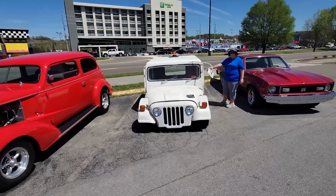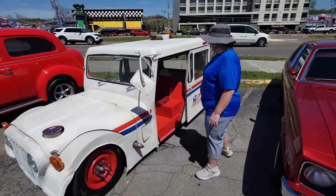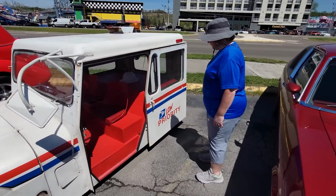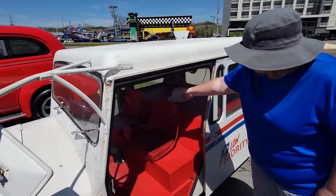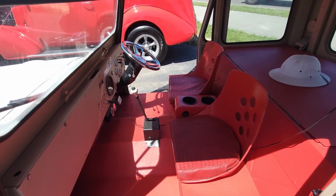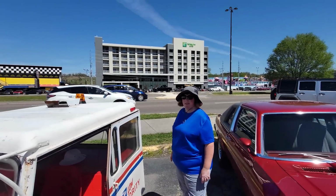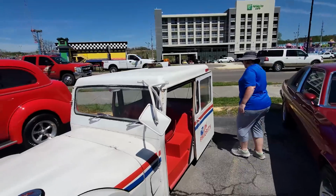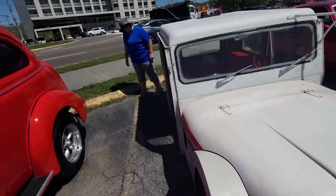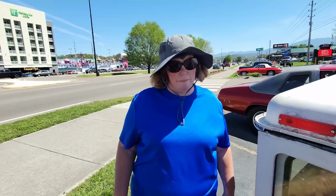Dawn found the slammed down postal Jeep. So it's a rat rod postal Jeep. It's low. Oh, so it's a right hand drive one too. The one across the street was a left-hand drive. It's our mail truck. The old mail trucks, right? I remember those.